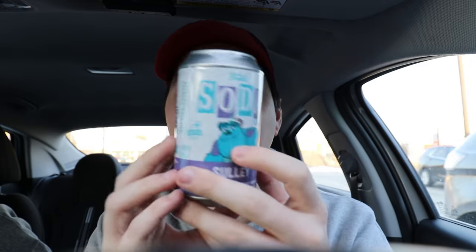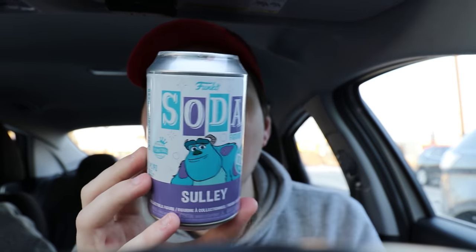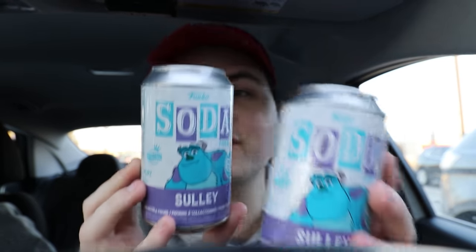And then when I was cashing out, I looked behind the counter and they had a bunch of sodas, and there were two left of one that I was still looking for the Chase. And that soda there was Sully. So I did end up grabbing both of them, and we'll open them up when we get back to the office because I really am pumped to see if we did get the flocked version.